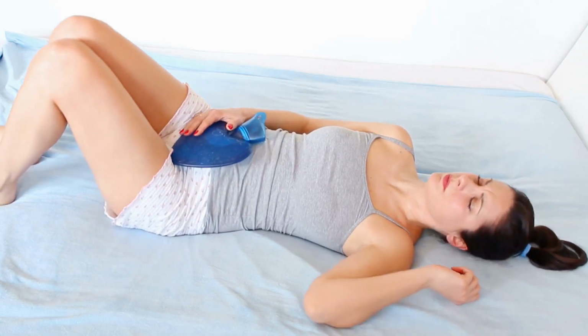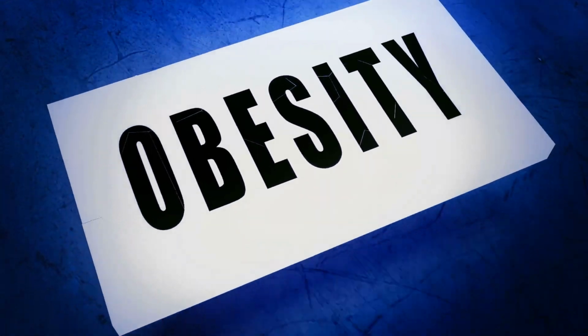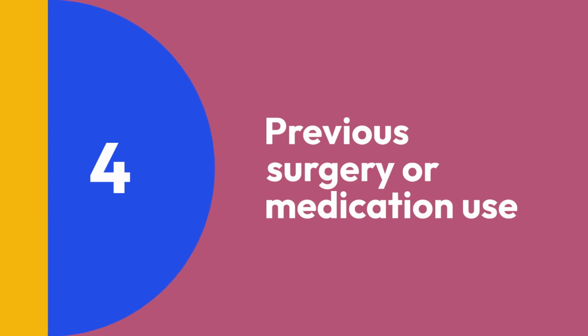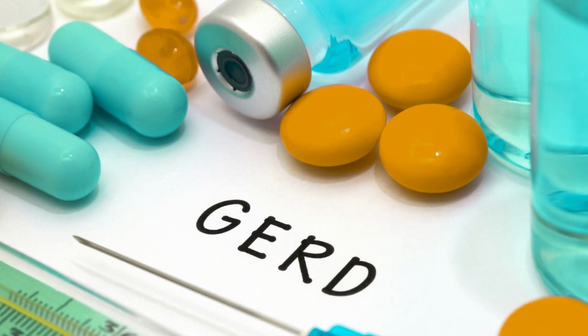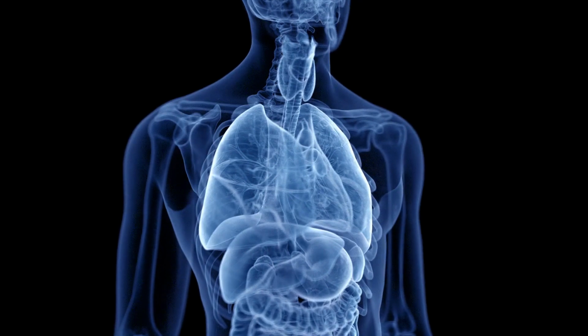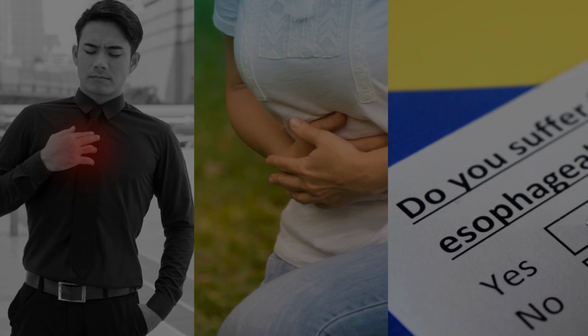Excess weight can put pressure on the stomach, causing it to protrude into the chest, which can lead to acid reflux. 4. Previous surgery or medication use. Certain surgeries, such as laparoscopic adjustable gastric banding, and certain medications, such as antacids and proton pump inhibitors, can weaken the LES and cause acid reflux. 5. Diet. Consuming spicy or fatty foods, drinking alcohol, and eating close to bedtime can all contribute to acid reflux.